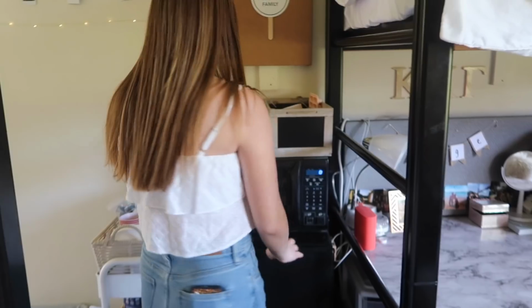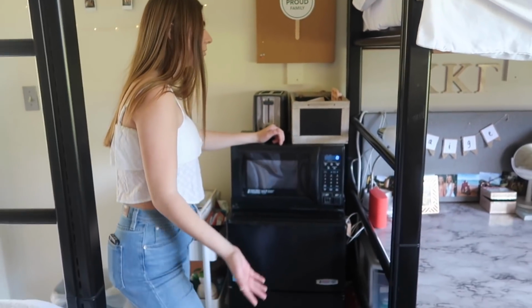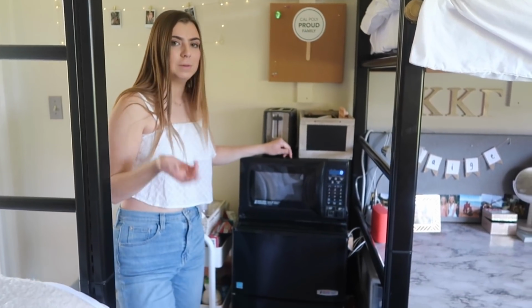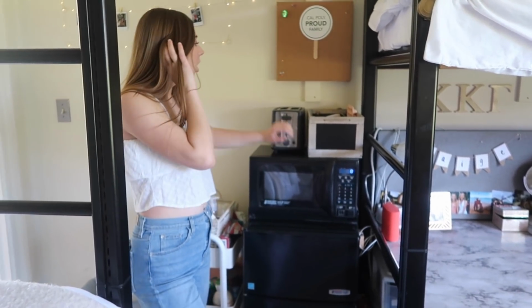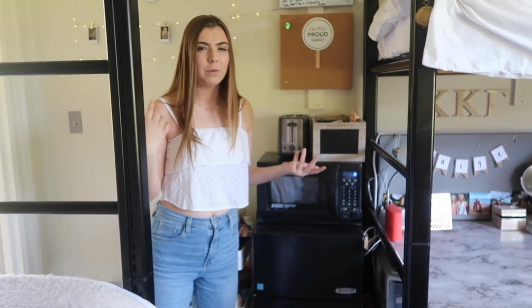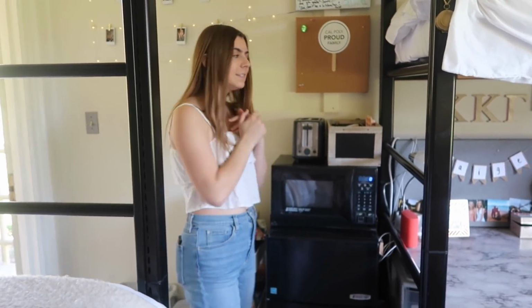Also forgot to show you guys, in North Mountain dorms you get a microwave, which no other dorms on campus actually have. So that's another plus for the dorms just because we have made so much food in here. Again, you're not supposed to have a toaster, but we do break some rules. This is honestly fine. We just unplug it when we go on vacations or leave for break and stuff.